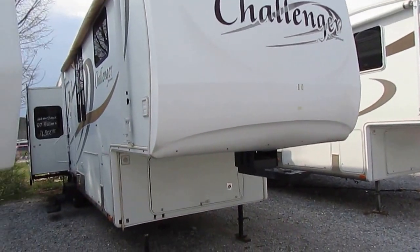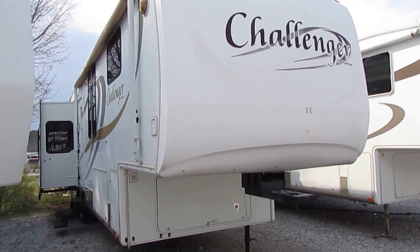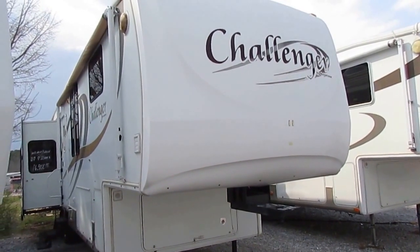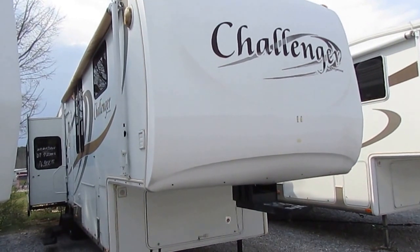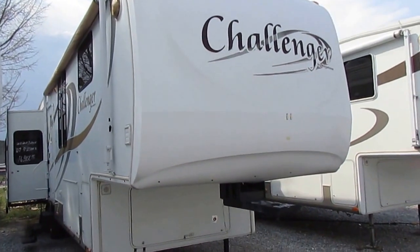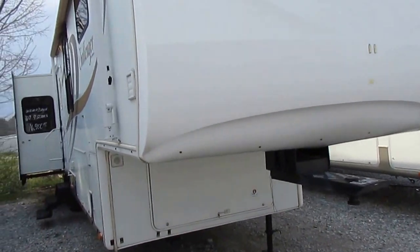This is a 2007 Keystone Challenger 34 SKO. This is a 4-slide fifth wheel. 2 air conditioners, washer and dryer, major systems check included by certified RV techs, all for only $16,900. You're going to have a hard time finding a quad slide fifth wheel for less than this. This was a trade-in, came in on a Class A diesel motorhome. Looks great for the year model.